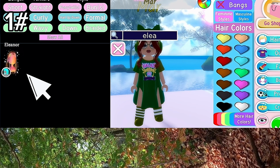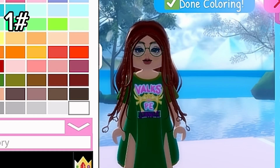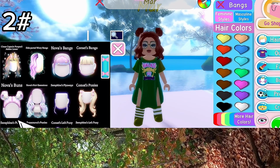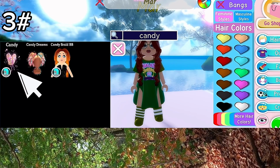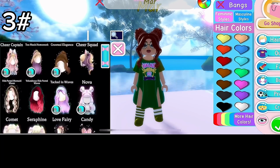First we have the Eleanor hair and the Teddy's long bangs. This is the result. Then we have the short and curly sweetheart and the Nova's buns. This is the result. Next we have this candy hair and crowned elegance bangs.